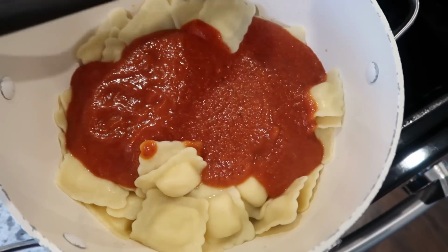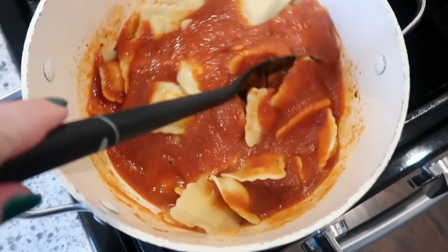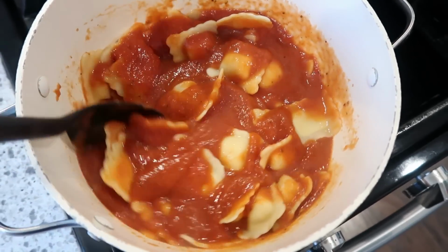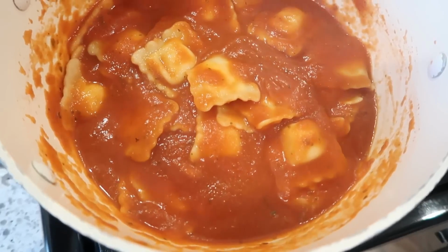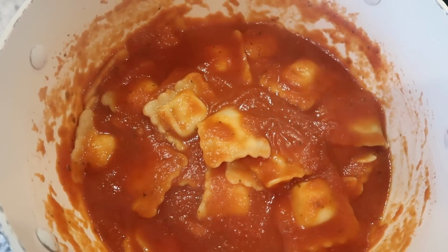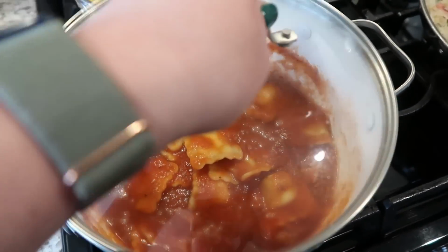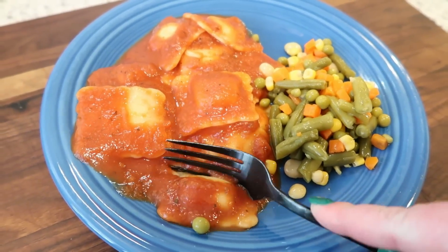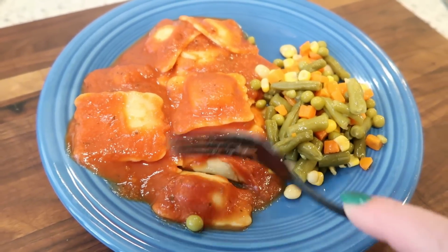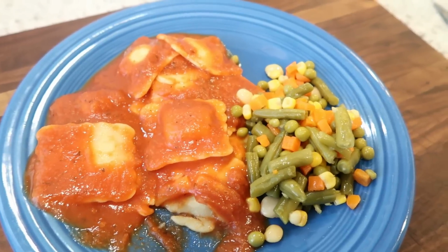Hunt's spaghetti sauce is not my favorite in terms of taste, so I did jazz this up a little bit with a teaspoon of sugar, some Italian seasoning, some garlic. But once the ravioli was drained and cooked, I put it back and heated it through with the sauce. And ravioli is always a good meal, right? No meat in this meal. A lot of these meals don't have meat. Obviously, options are very limited at the Dollar Tree, but you still get a good portion of food with those veggies on the side.